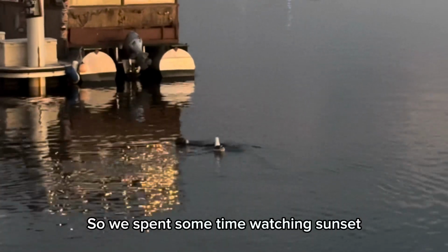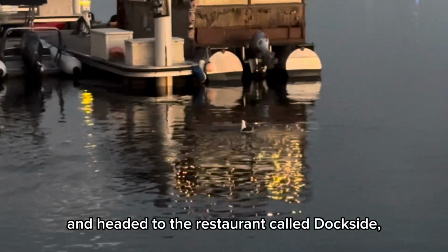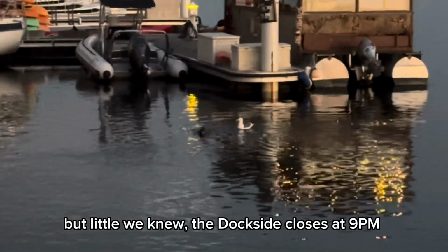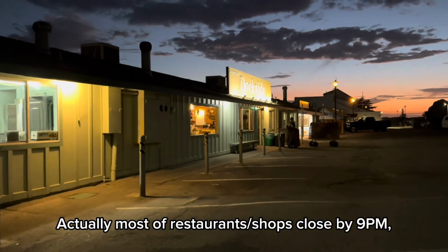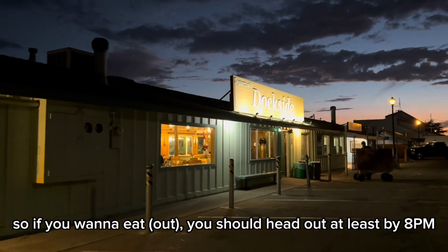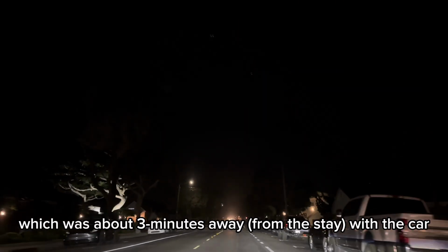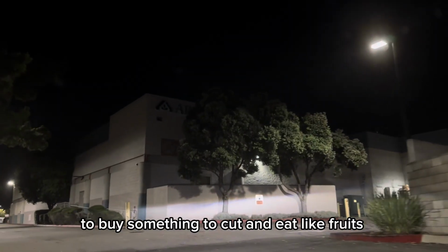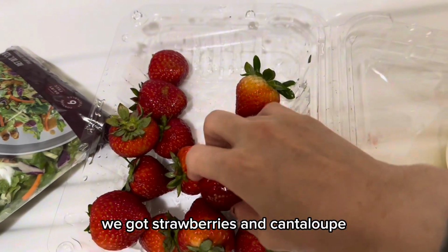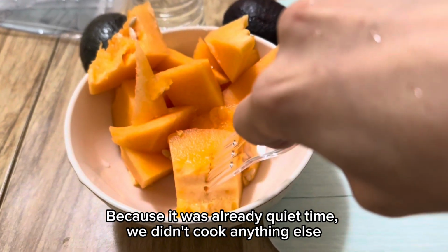So we spent some time watching sunset and headed to the restaurant called Dockside, but little did we know the Dockside closes at 9 p.m. Actually, most restaurants close by 9 p.m. So if you wanna eat, you should head out at least by 8. In our case, we headed to Albertsons, which was about 3 minutes away by car, to buy something to cut and eat, like fruits. To be exact, we got strawberries and cantaloupe. Because it was already quiet time, we didn't cook anything else.